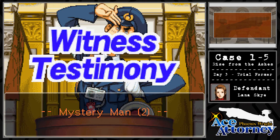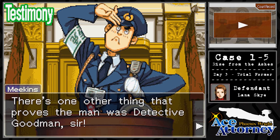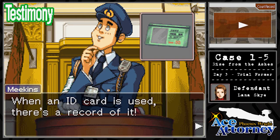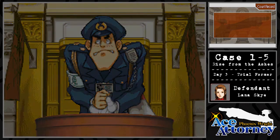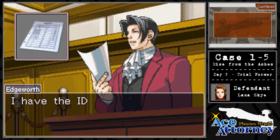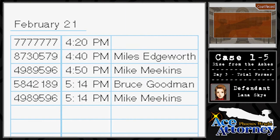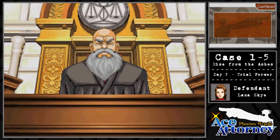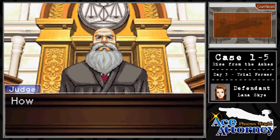Here we go then, another testimony. This one is Mystery Man 2. There's one other thing that proves the man was Detective Goodman, sir. To enter the evidence room, one must use their ID card. When an ID card is used, there's a record of it. At the time of the crime, the detective had used his card. Unfortunately though, that does not prove it's him.